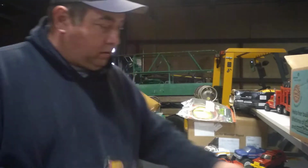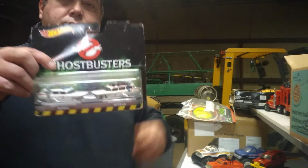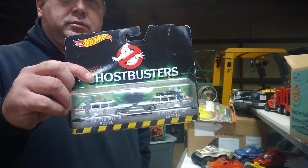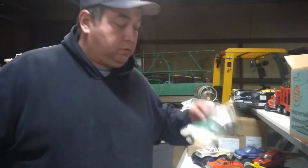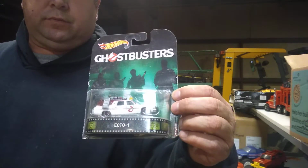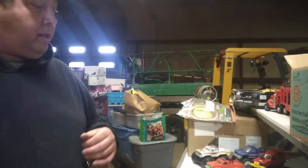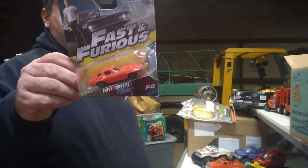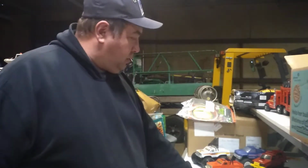This is Echo 1 and Echo 1A. Ghostbusters. That glare is terrible. And then I got the newer Echo 1 from the newer movie. I don't like movie cars that are in packages. And I do have the Fast and Furious Corvette too. But I'm going to move on to something else real quick.